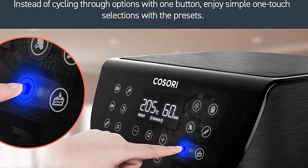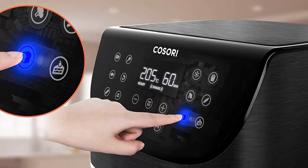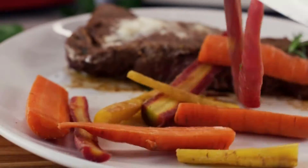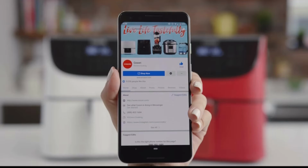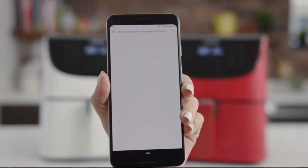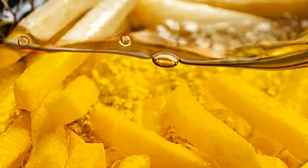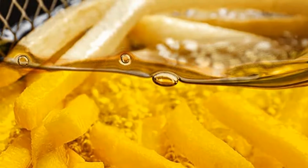The dimensions of the Cosori Air Fryer for fish are 11.8 by 12.6 by 11.7 inches, and it weighs about 16.15 pounds. The display has an LED digital touch screen with 11 preset options. Thus, all the above discussions and features help you to choose better cooking options.